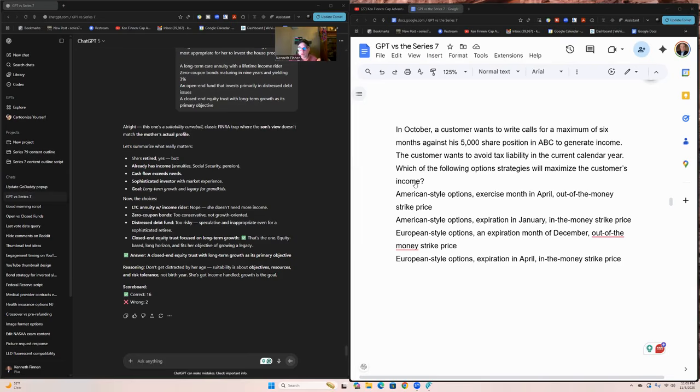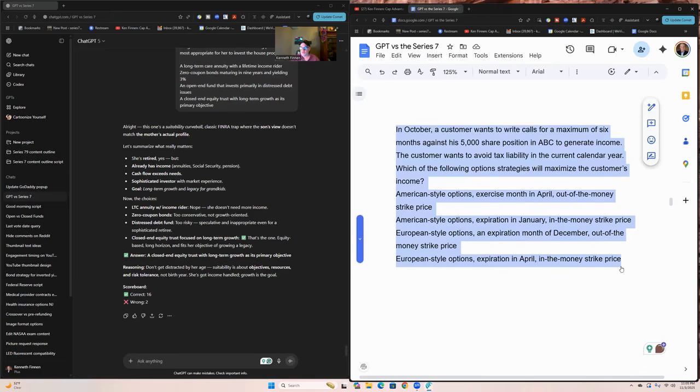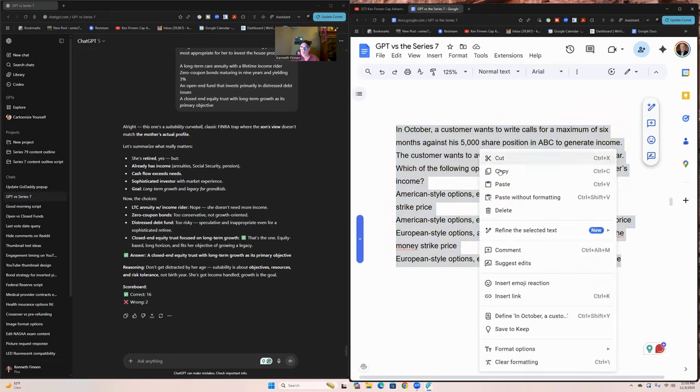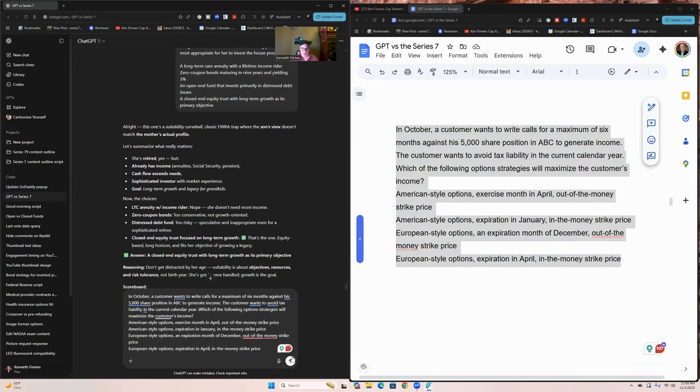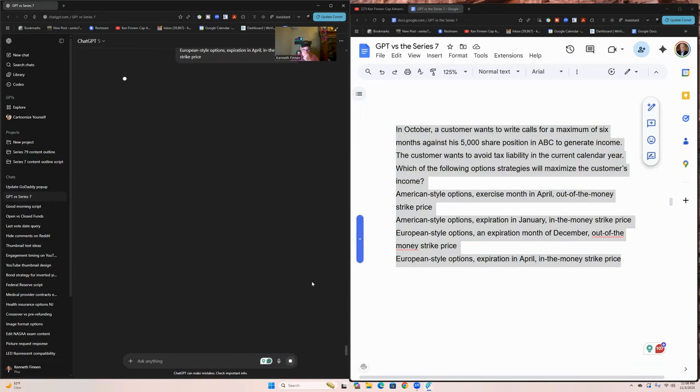American style options, exercise month in April, out of the money, who cares? American style expiration in January, European style expiration in December, European style expiration in April. Remember, American style is freedom, baby. You can exercise anytime you want, and European is very communist. You can only exercise at expiration. Let's see how GPT handles it.